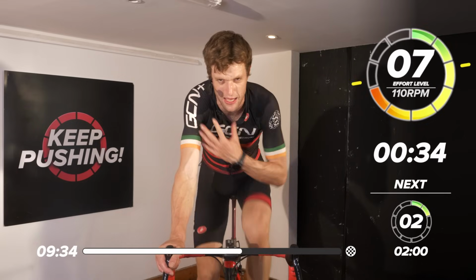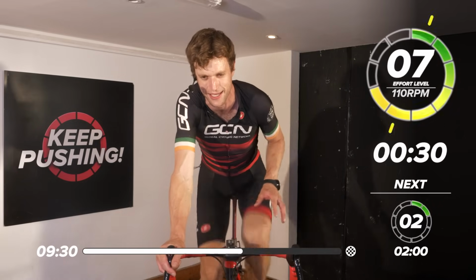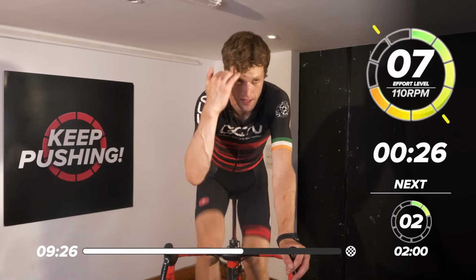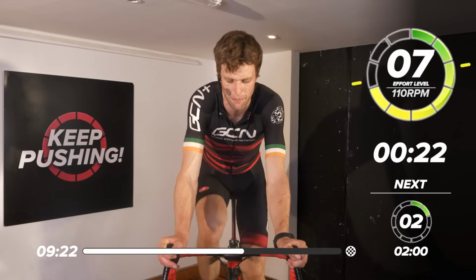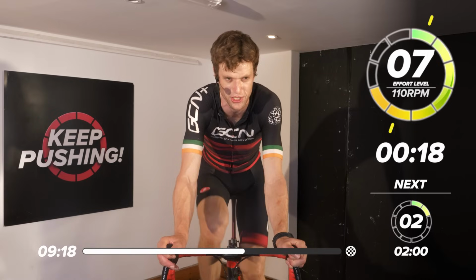Really solid core, keeping your upper body still. Just driving through with your legs. Up, up, up, up. Try and get those legs turning as fast as possible.